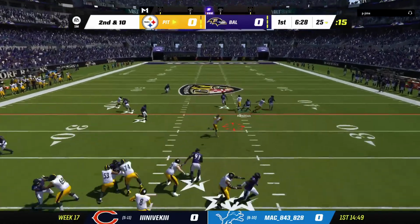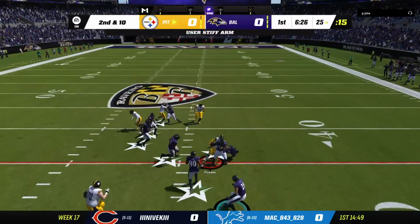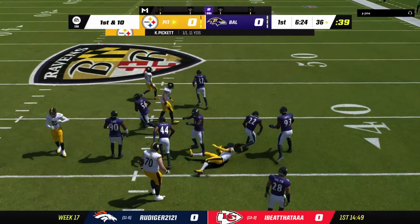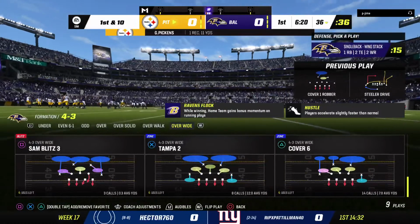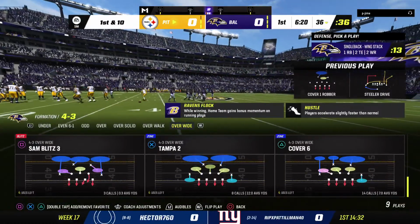Here's Pickett on second down. Pass complete. George Pickens with it. And they're able to get this one across the 35. Rookie to rookie on the hookup there, and it's a first down.